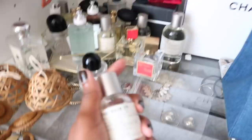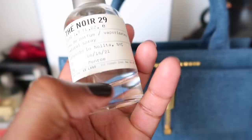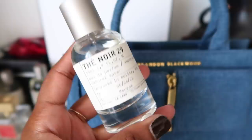I think today I'm gonna go with the Tay Noir 29 from Lalabo. I really love how this smells. They also put your name on the bottle, which is really cool. So this is what I'm gonna spray. I'll link it down below if you guys are interested. It's a very unique scent.